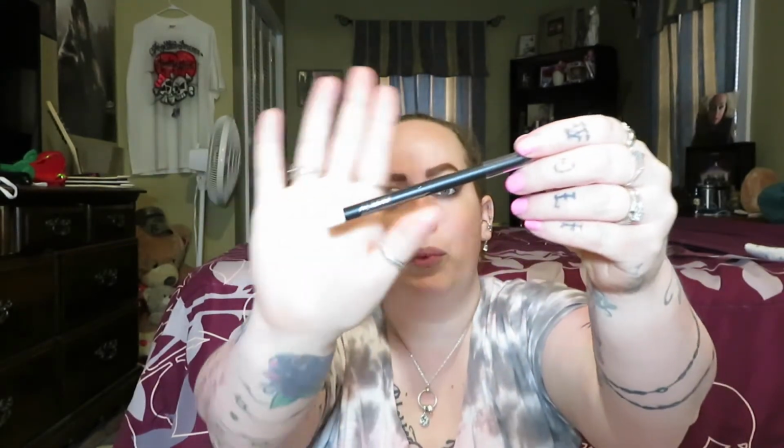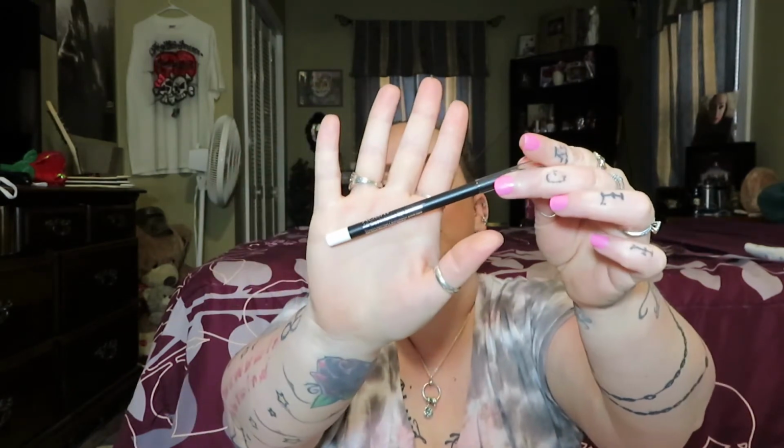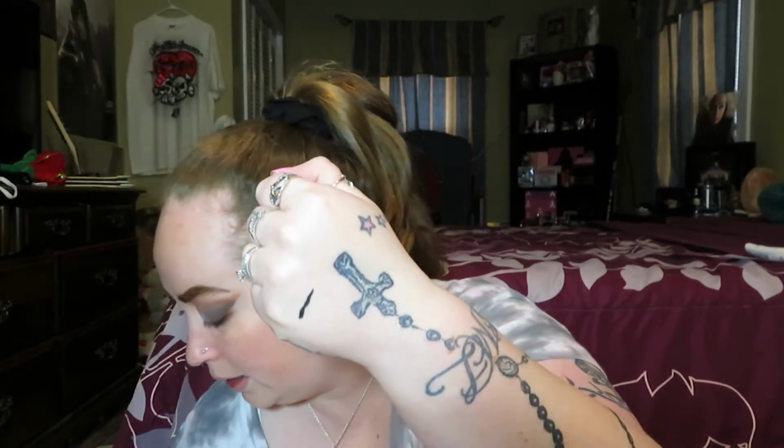Alright, so this is what the packaging looks like. Very nice, clean, sleek. This bottom half right here would kind of throw you off if you weren't paying attention, and make you think, whoa, is this a white eyeliner? But it's really not. It does have a black. Ooh, okay. So really nice, soft, smooth. It comes on like butter, you guys. So that's really a good thing. That's what the black eyeliner looks like. Definitely I could see that lasting all day.